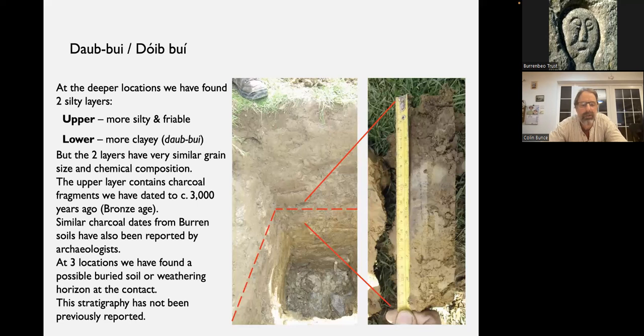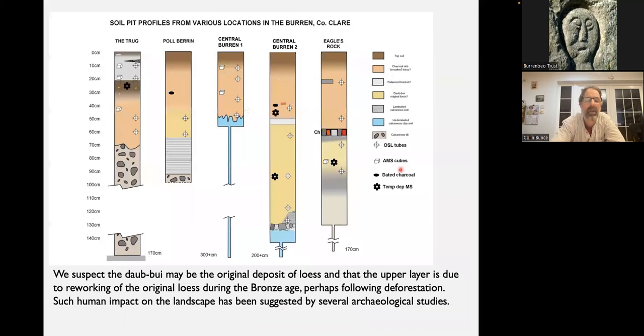So you can maybe see in this picture, you can see this browner material at the top. This is the looser material, very easy to dig. And then lower down, we have this more yellow, heavier clay material. But just at the contact, sometimes you see this paler material, which we think is some kind of soil or weathering horizon. So this is present at quite a few of the locations that we've looked at.